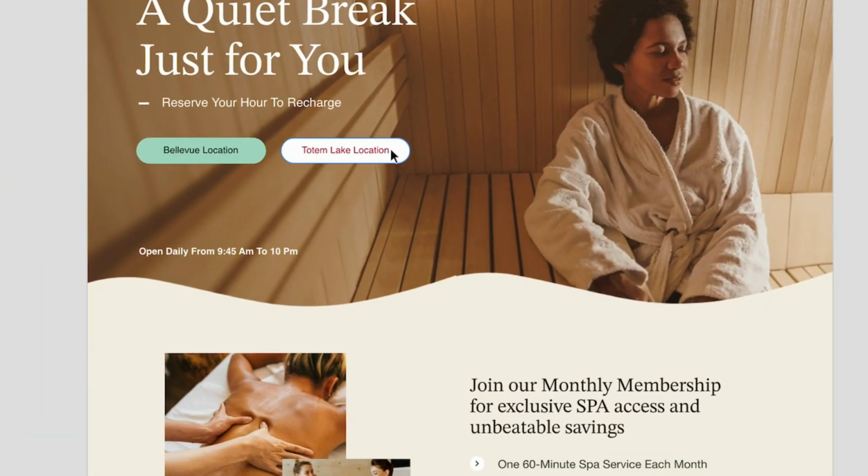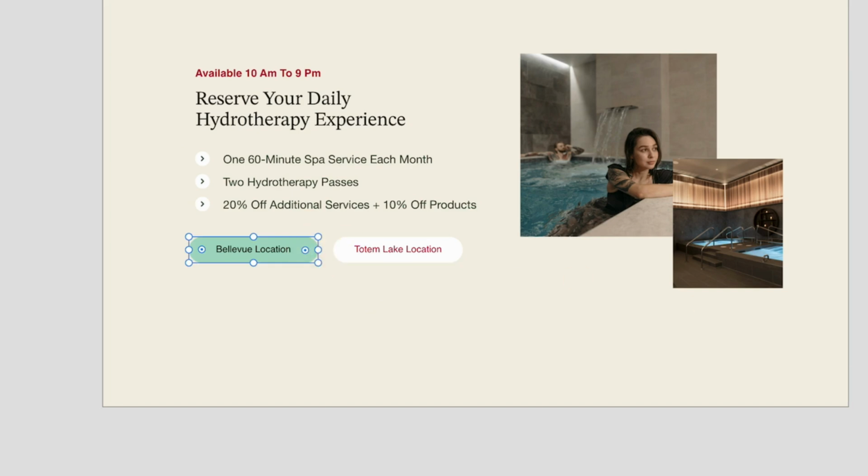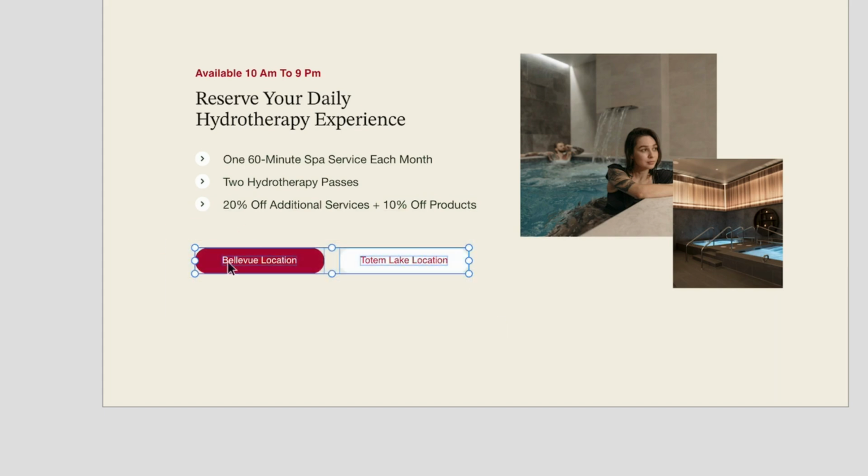And for the call to action for this particular section, I think we're gonna reuse these 2 buttons. Just gonna make this red, and this should be white. We want to make sure that people know that there is a possibility of booking in 2 different locations, and that should be very clear on a website. And we want to make sure to avoid unnecessary clicks.